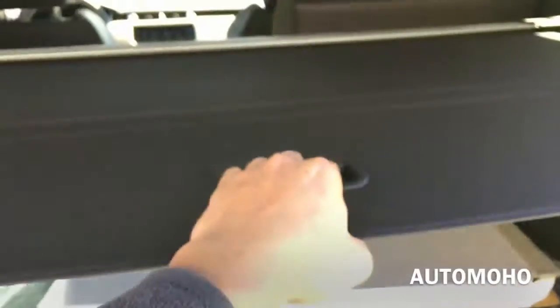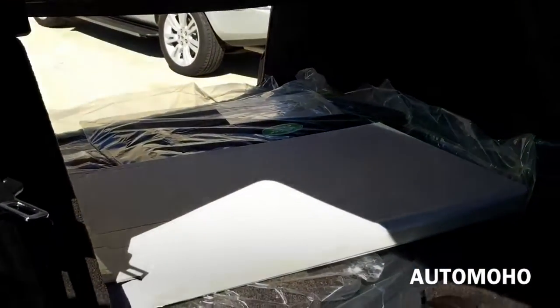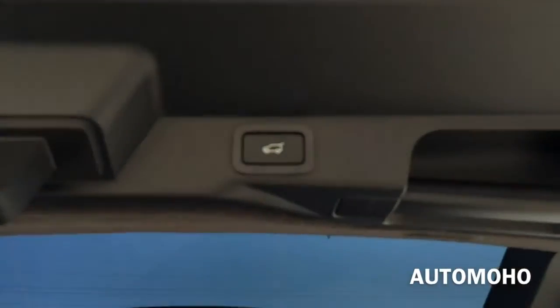And down here you have your spare tire as well as your tools. There you have another 12-volt power plug, a hook. And here you have the panel to cover your personal items when the trunk is closed. You do have plenty of cargo space for the Range Rover Sport. And this is how it looks with both of the rear seats folded. One touch close.